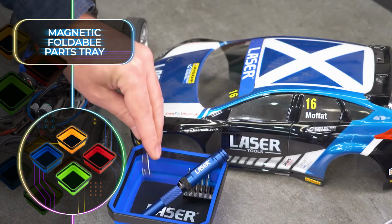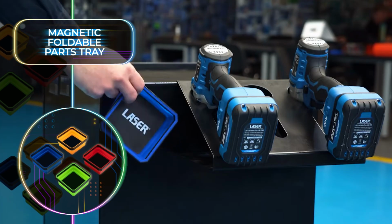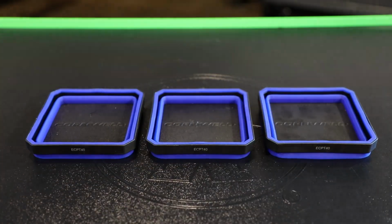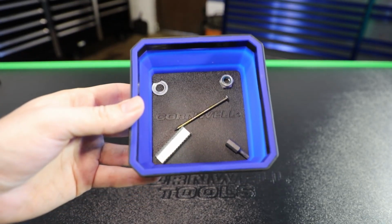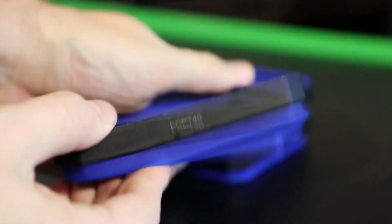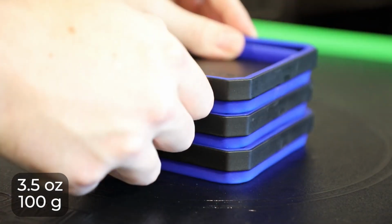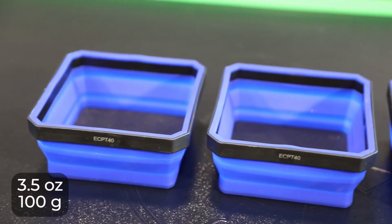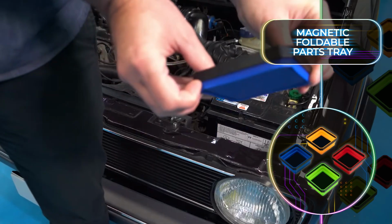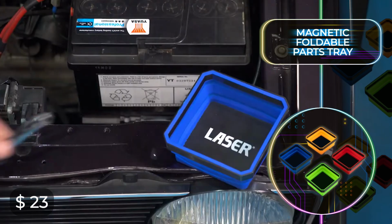The tray will hold on to any small metal parts as well as the surface of any steel surface it's placed on as you're working, so it's doing its job while you're busy doing yours. It's the perfect size too, at 4.5 inches or 115 millimeters squared, and 3.5 ounces or 100 grams in weight. Makes it easy to toss into your toolbox or hang onto a hook when you're done without a second thought. A pack of 3 will set you back $23.